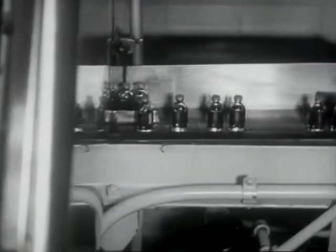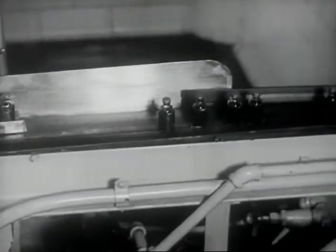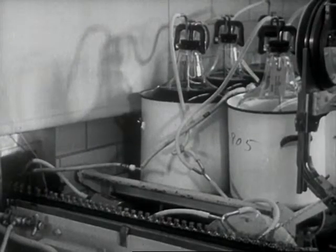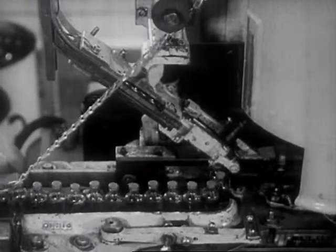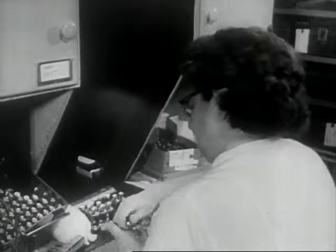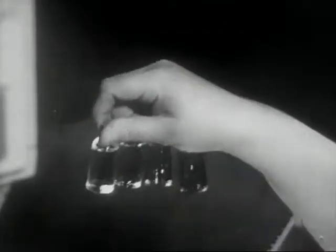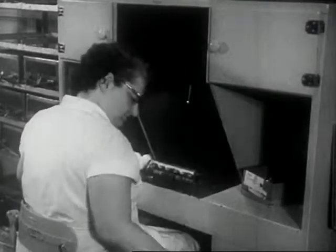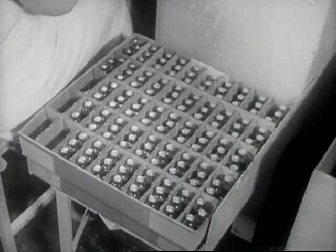These are the bottles which finally will find their way to doctors' offices and clinics all over the country. Even as they reach the end of the production line, other tests are in progress and samples are sent to the government. No vaccine can leave the pharmaceutical house until all tests by the manufacturer and the government are completed satisfactorily.